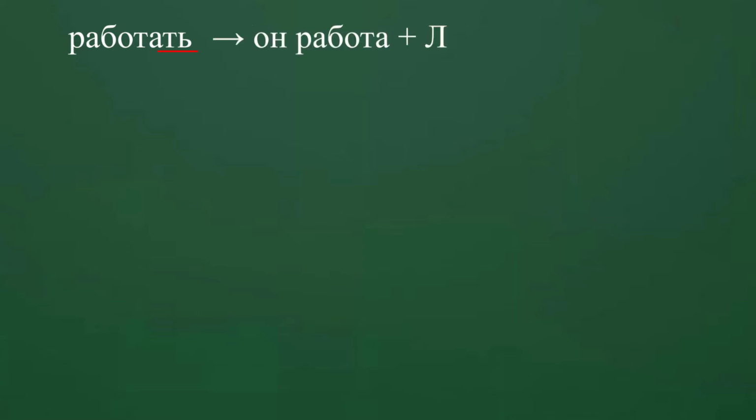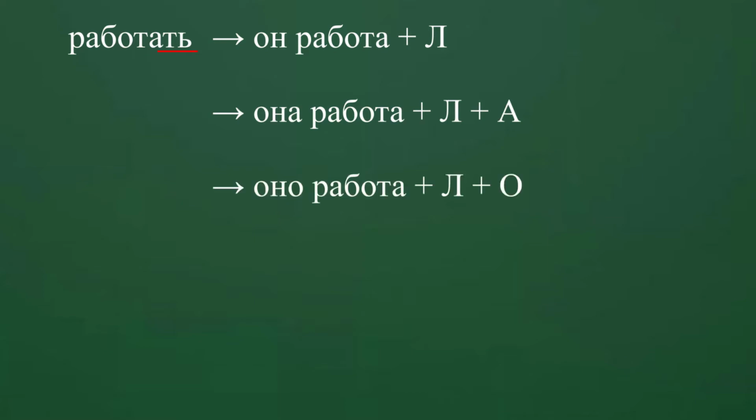And Russians make the past form with the help of the suffix "l" and the endings: no ending, ending "a", ending "o", or ending "и". Let's see the verb работать. This is the infinitive form. If you want to say it in the past, you will change the verb. Он работал, она работала, оно работало, они работали. By the way, the form for neuter gender, the form for оно, is used really rarely.